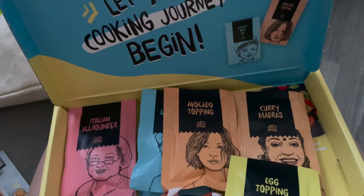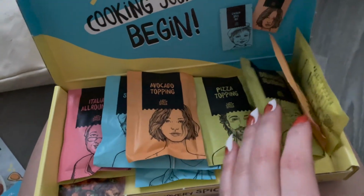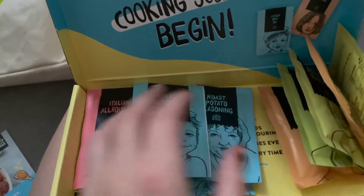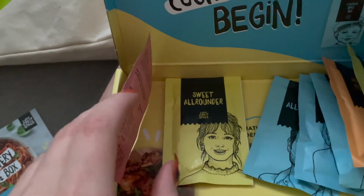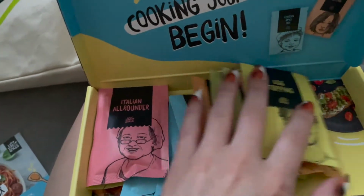And there's curry madras. This is really good, though, if you want to try it out, see if you actually use them. They do starter kits as well. So you've got bolognese seasoning, pizza seasoning, avocado topping, chicken seasoning, roast potato. That is banging. I love that. Meat all-rounder, Italian all-rounder, and the sweet all-rounder. That was in one of the cocktails today, actually. But yeah, how nice is that?